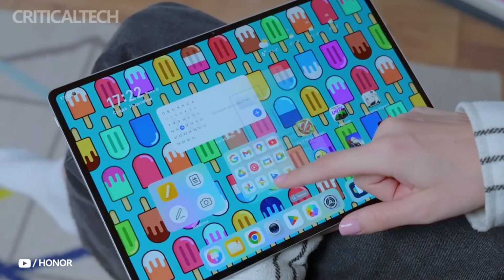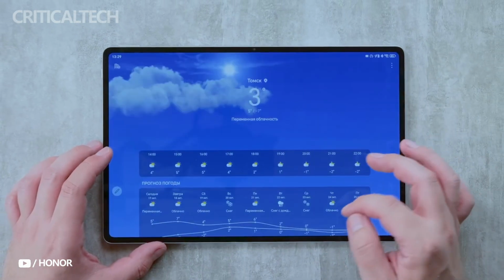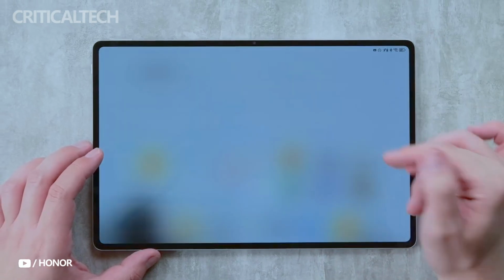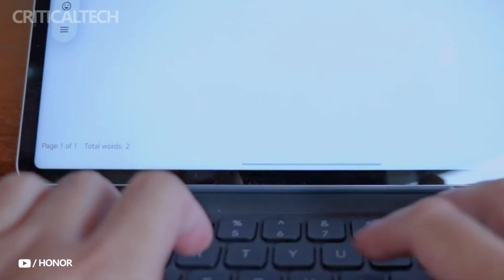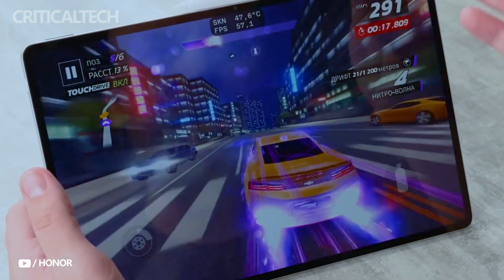Overall, the Honor Pad 10 is a well-rounded device that strikes a balance between performance, display quality, battery life, and AI-driven productivity tools. It's not aiming to compete with the top-tier tablets on the market, but within its category, it offers a compelling package for students, professionals, and casual users looking for a smart and capable companion.